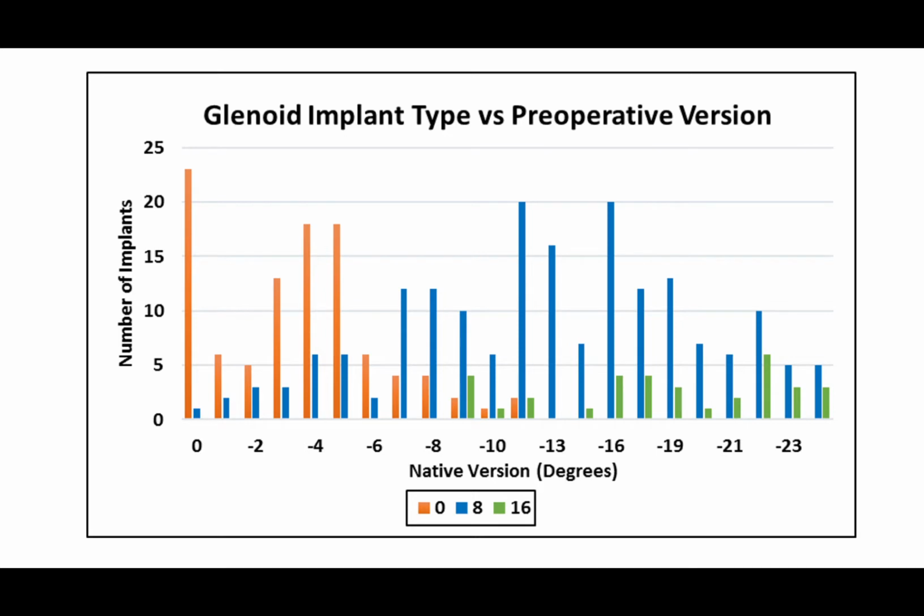And if you're wondering why the 8-degree augment would be used in cases with less than 8 degrees of retroversion, it is again a matter of balancing optimal loading mechanics, fixation of the implant within the glenoid vault, minimizing peg perforation, and minimizing bone loss. When you balance these factors, particularly in cases where the vault may be narrow from central wear, there are times when an augmented glenoid satisfies these goals better than a standard one, and this would not be anticipated without the aid of planning and navigation.